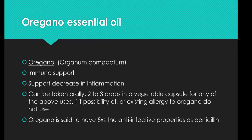But I have read that oregano is 5 times the strength of penicillin as an anti-infective, or if you want, for a more familiar word, call it antibiotic. I'm not classifying it, I'm just saying it has the ability to kill bacteria, 5 times the strength of penicillin. Now, if that isn't cool, I don't know what is. And, of course, you can put it in your spaghetti sauce or anything else you might use oregano for.